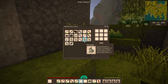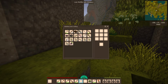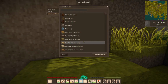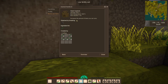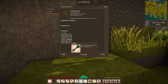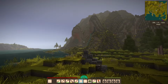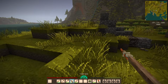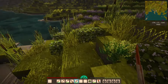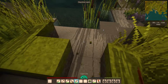Could have done with a saw though, couldn't I? What about a basket? Basket might work. Hand basket is just those, or papyrus, which we haven't got. But we are near the water, so I should be able to make a quick basket to put things in. I think that works that way. I can't remember. It's a while since I've used one as storage.